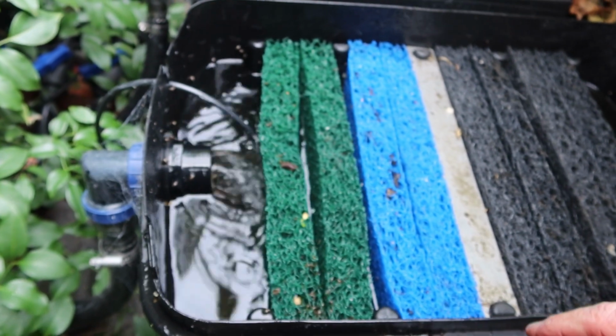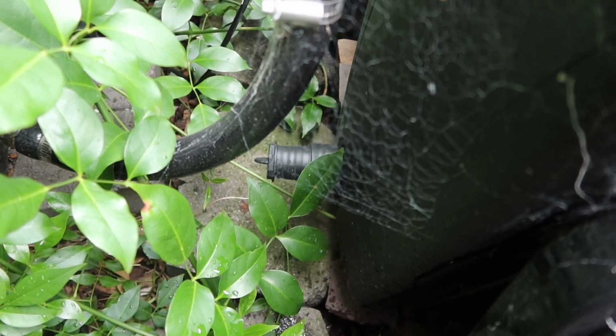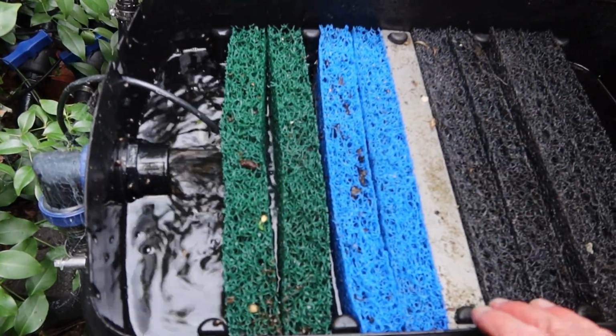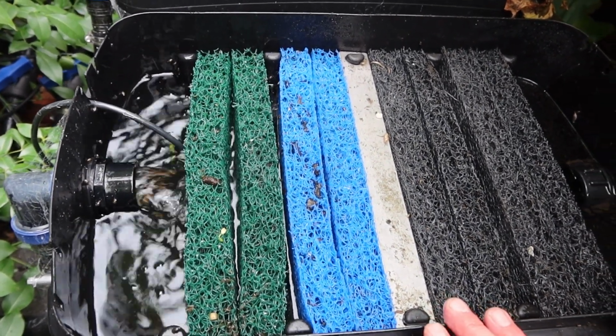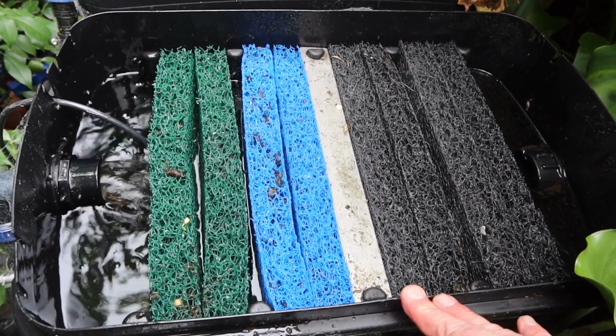There's also a sludge drain on the bottom of the filter, which enables you to undo that and let the sludge drain out of the filter from time to time. The easier thing that I normally do is just get a pond vacuum cleaner and stick it in there and vacuum out the tank as well. Very easily cleaned filter, but the best thing about it is you don't have to clean it out very often at all. That filter, I don't think I've touched that for at least 3 months, probably 6.